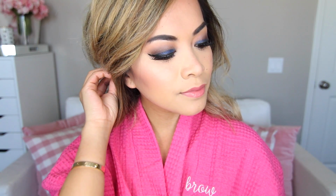Last but definitely not least, the lips. I'm applying this really nice pinkish nude color to top it all off. And that is it, you guys. Here is the finished look.